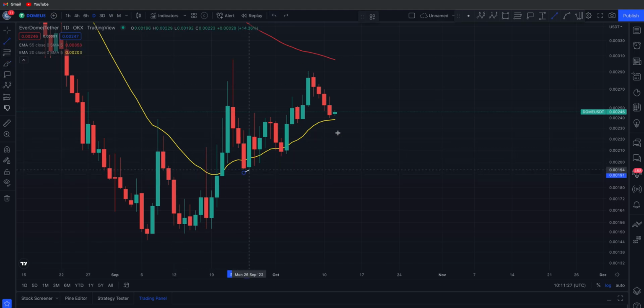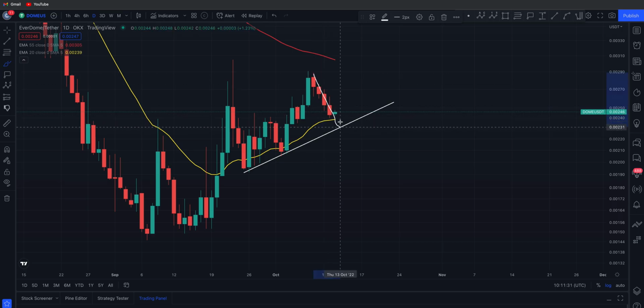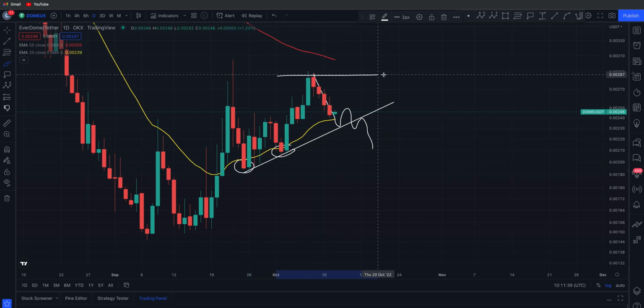If you start to see Dome come down and lose this trend line, and do something like this where it comes down and hits its head on it, go short. It's that simple, and you're going to retest these lows. It's a game of support and resistance. This is your support, and right now this is your resistance.